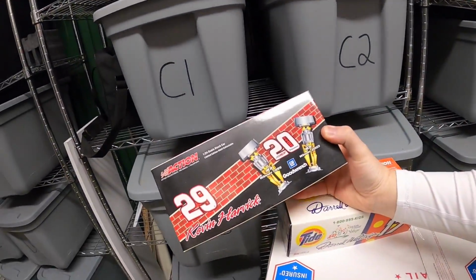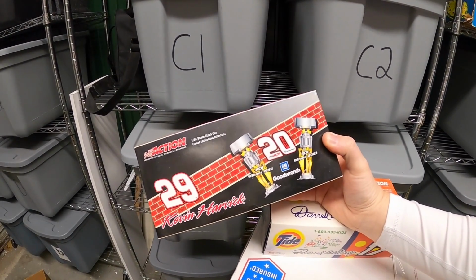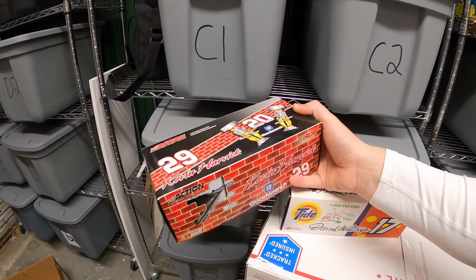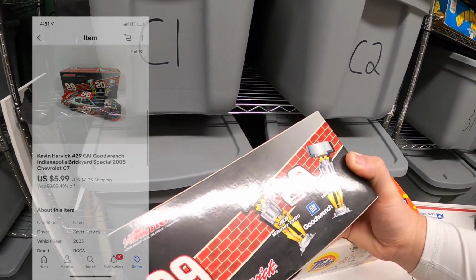This is part of the diecast buy I made at a garage sale probably like 6 months ago. I've sold almost all of those cars and I've made some pretty good profit, so there's only a few left over. This one was part of the sale that I'm running, so it sold for $5.99 plus shipping. And this is going to a viewer named Zach. Zach, thank you for the support, man.